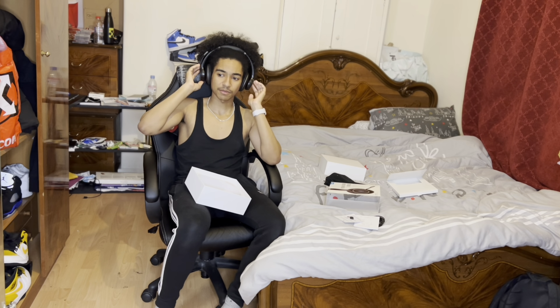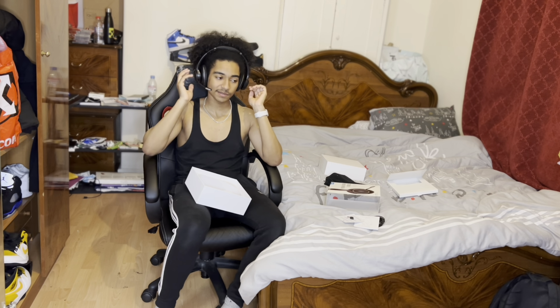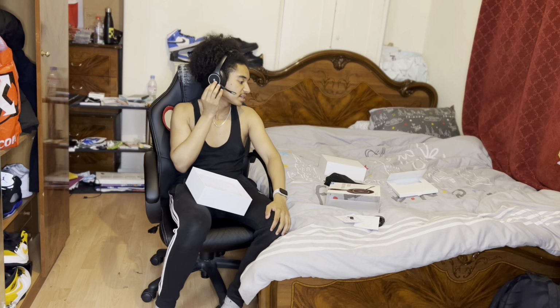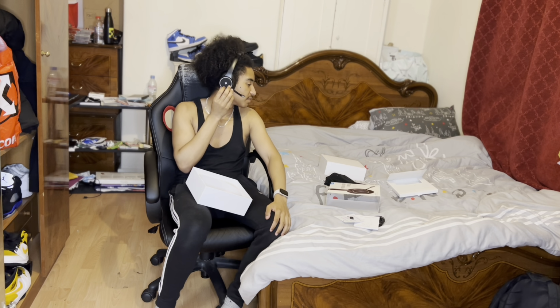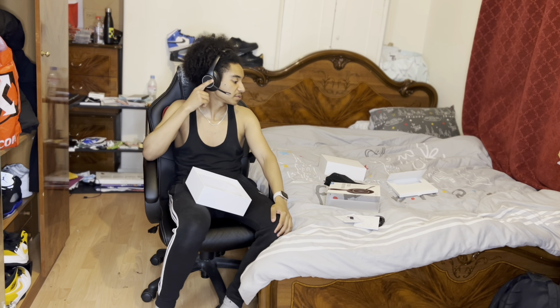Let me put that back to ambient mode. Here's our mic. I can adjust the volume by pressing the down button on the right hand side to reduce it, and press the up button to increase the volume. And here's our play and pause button in the middle.